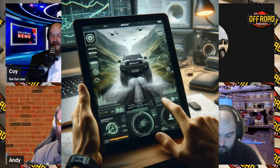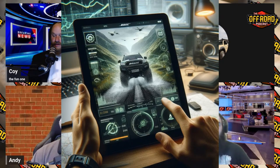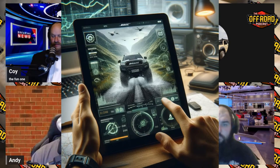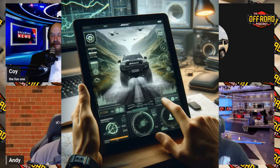BASE simplifies off-road adventures by providing drivers with precise guidance tailored to their specific rig, ensuring safer and more efficient traversal of challenging terrain. Whether tackling rocky trails, muddy paths, or steep inclines, users can rely on BASE to analyze trail conditions and suggest the best route to maximize traction and minimize risk. With Bose's expertise in audio engineering applied to off-road navigation, BASE sets a new standard for innovation in the off-road industry, promising enthusiasts an unparalleled driving experience filled with confidence and excitement.